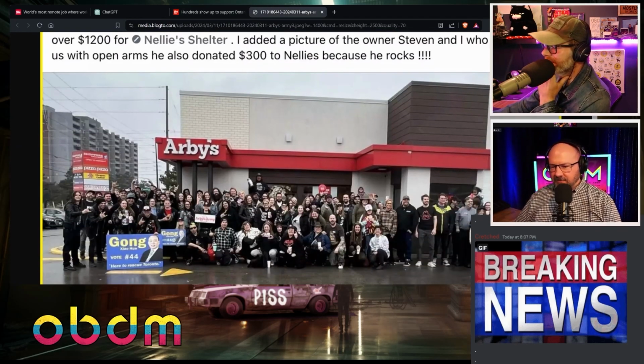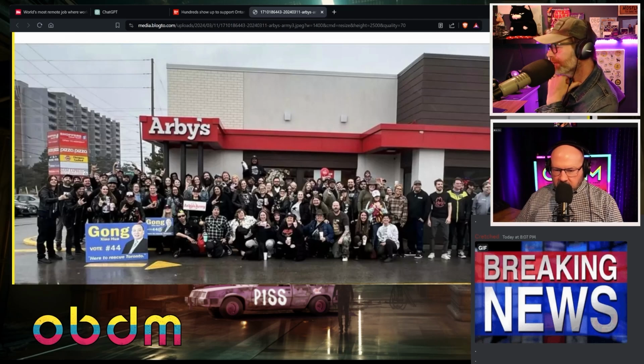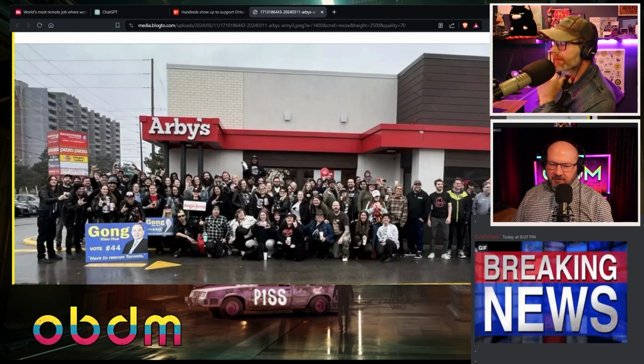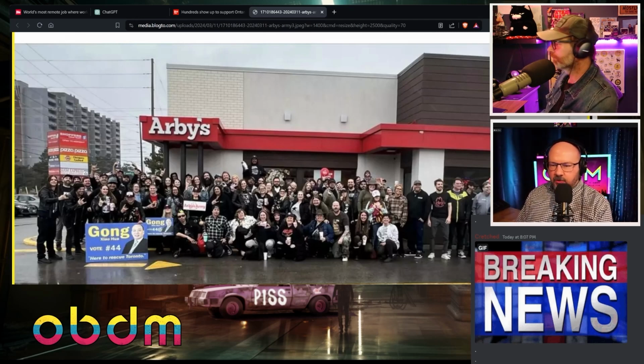Now, I'm looking at this photo. I embiggened it. On the left side, they have a sign up, Gong. What is this Gong? Vote number 44, here to rescue Toronto. Is this some sort of political messaging as well? Yeah, I don't know. Was there like a local candidate and he's supporting? His platform is nothing but Arby's. It says here to rescue Toronto.